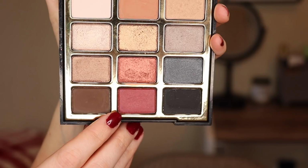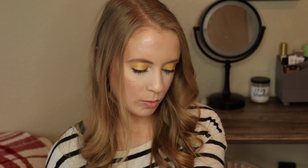All right, so this is the 5th and final one. So we got 59. Another one from Milani. Oh wow, that's interesting. So this is the shade Red Between the Lines, and it's another red shadow. It's actually really similar to the Modern Renaissance one, except that it's a little bit less pigmented, I guess, a little bit more rusty. And it's not 100% matte.